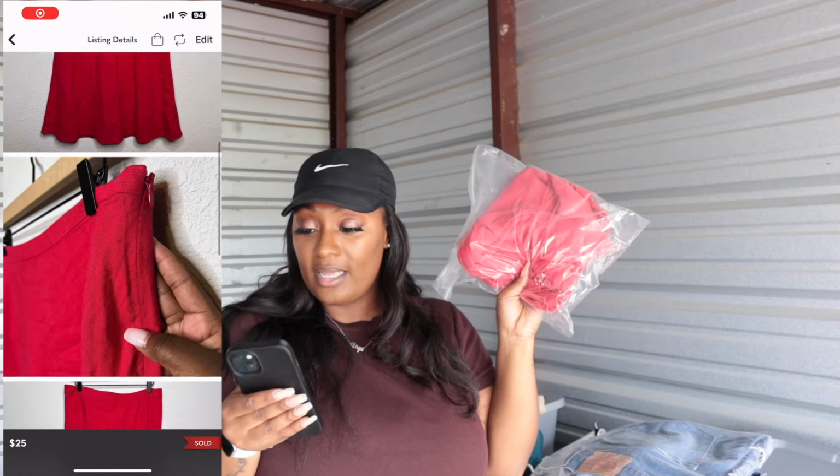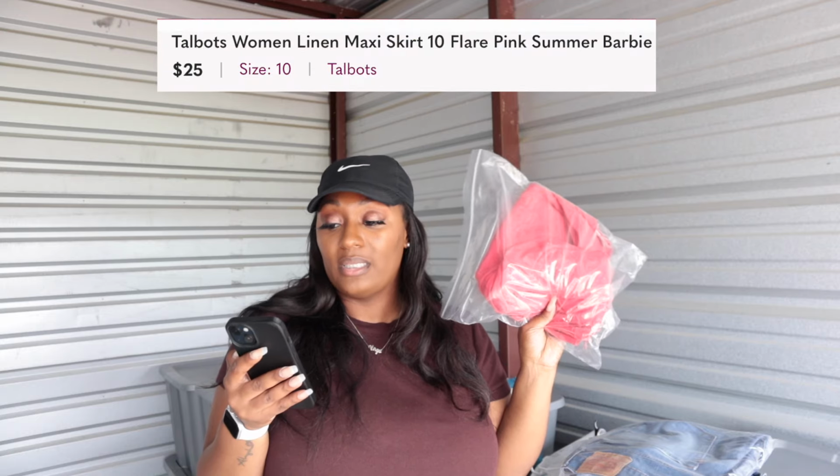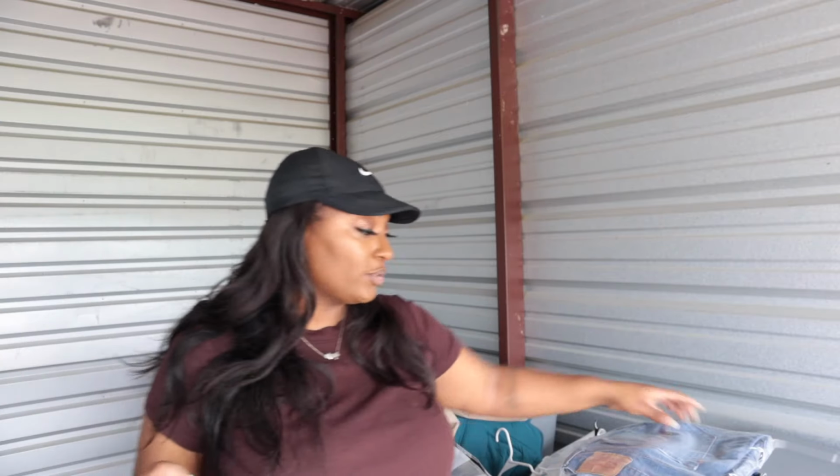So this is actually a skirt from 𝕃𝕀ℕ𝕂𝕊, and this one I've had for a while. I want to say probably since the summertime. And this one actually sold for my full asking price of $25. This one was a linen piece, and that was the only reason why I looked into it. But this one was actually titled as 𝕃𝕀ℕ𝕂𝕊 Women Linen Maxi Skirt Tan Flare Pink Summer Barbie. So y'all can tell I was trying to use the Barbie for when that was really popular.